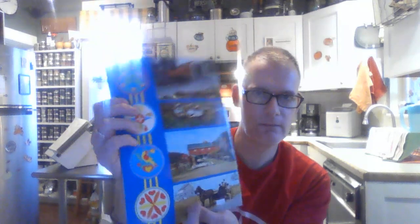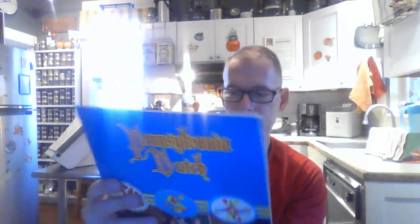Here's another one. You'll find these again in gift shops, Pennsylvania Dutch. You'll see the hex signs on them, and these are mostly showcasing Amish life. You won't see the hex signs on the Amish property. That's something people think, that they're Amish. They'd be a little too flashy for the Amish. They like things simple and plain. So don't get crazy thinking that the Amish have hex signs all over the place. They don't.